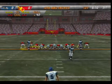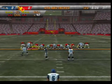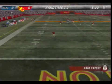Number 5 will come in now to punt it away. Man sets up, waiting for the punt. He's waving for the fair catch. Touchback.